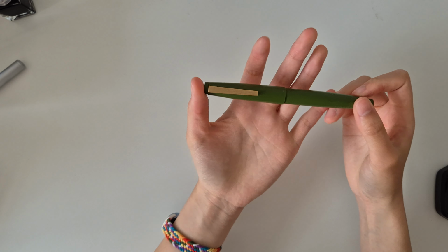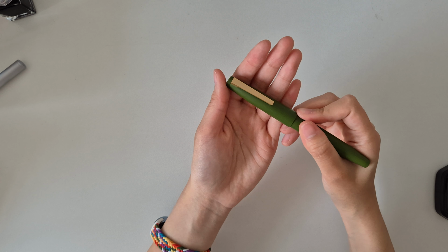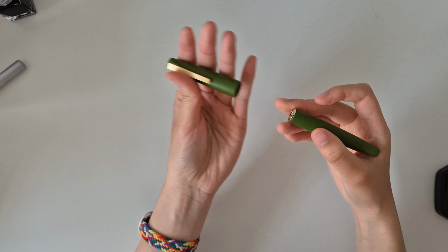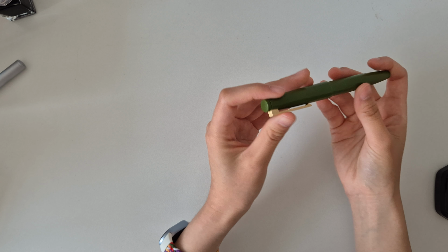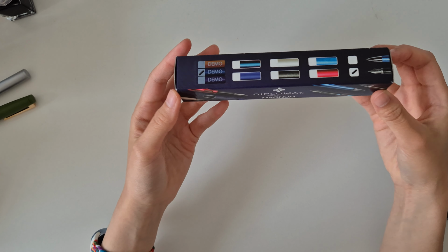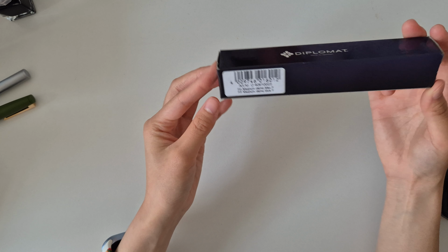The other one is this Jinhao 80. So I have a Lamy broad nib that I cannot use because it does not have a dedicated pen. And I really love this colorway, but I haven't bought it yet just because I don't feel the need of it yet. I got a Diplomat pen from one of the workshops, the portrait workshop.